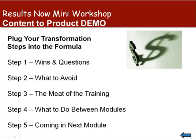And then step 5, what's coming up in the next module? This is what's called, in some ways, folks, a stick strategy. Because you will get people in there, depending on what your refund policy is, going, well, I don't know if I can do this. And then when you let them know what's coming, you get them excited about what's next. Make sense? So you're staying with them a little while longer.